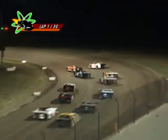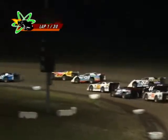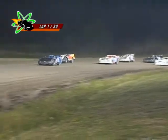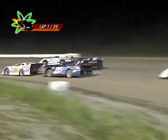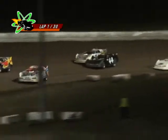Sears is trying to do the best he can on the inside. Dale Caswell, though, spoke to him before the feature. He said he wants the top. Momentum is king, and he got the lead into turn number 3. Good tune, almost 3 wide, battling through turn number 3 and 4.